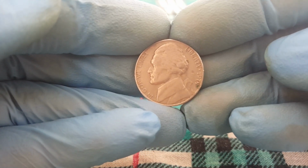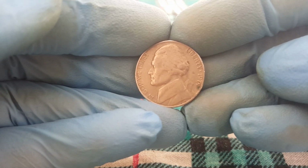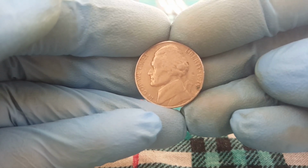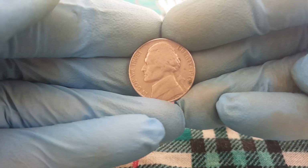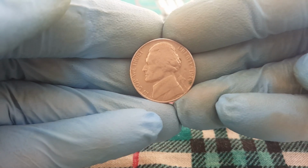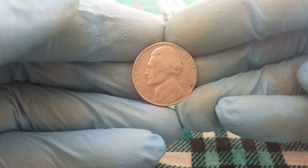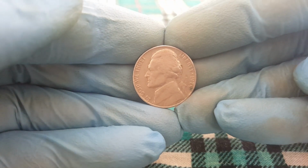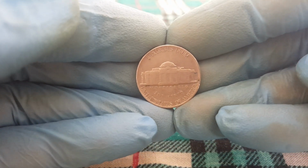Condition plays a crucial role in the value of the 1994 nickel. Coins that have been heavily circulated for the last 3 decades often show wear, scratches, and dull surfaces, meaning they are worth only their face value of 5 cents. But coins preserved in good condition, with clear features of Jefferson's portrait and Monticello on the reverse, are more desirable.